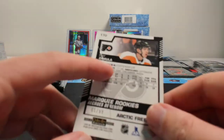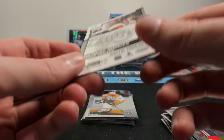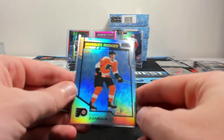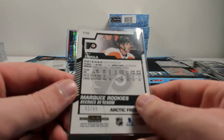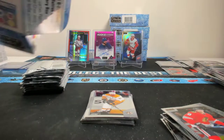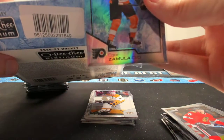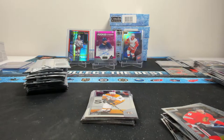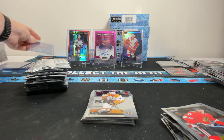Got a nice little line down the back there. I honestly don't know if Upper Deck will do anything about it. So the front of the card is perfectly fine. The back of the card, fortunately, has that. This was, I forget what box. I think it was the 469 one. Yeah, or 649, sorry. I don't know if they'll do anything about it, but just as a heads up, because it is an older product, so. That goes up there.